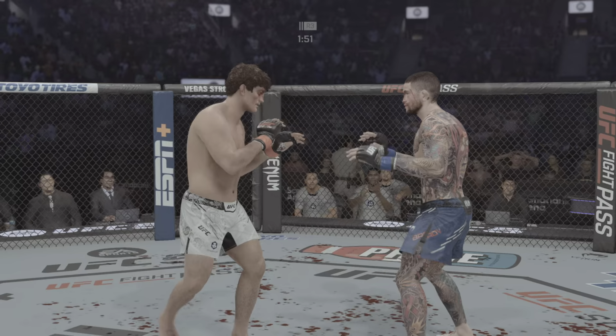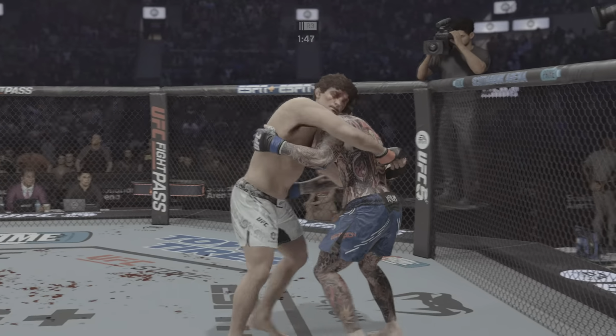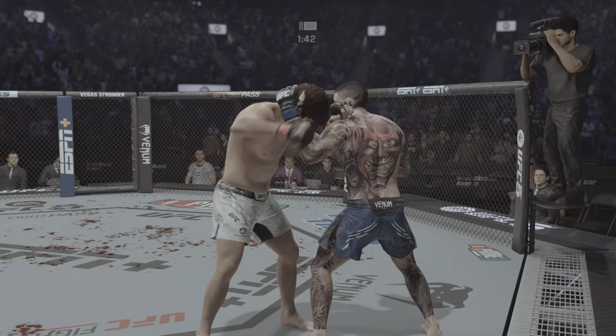All right, big storyline starting to develop here. That cut really starting to gap wide open as this fight continues. And you can watch him, you see it. You can see it becoming his focus as he's popping him.